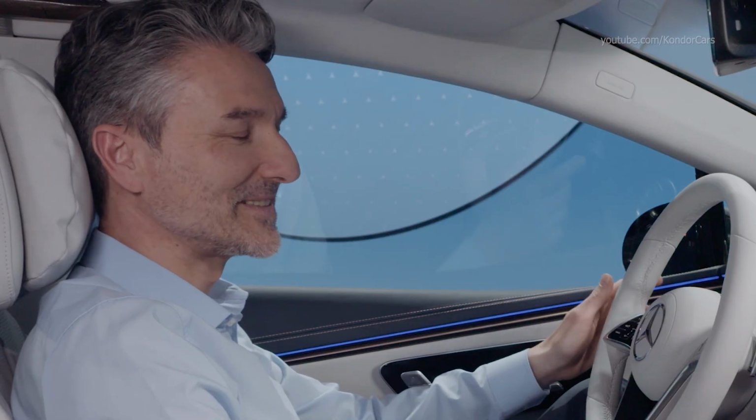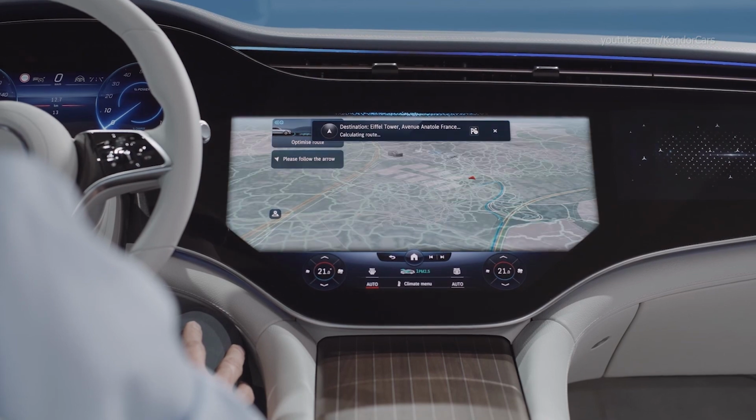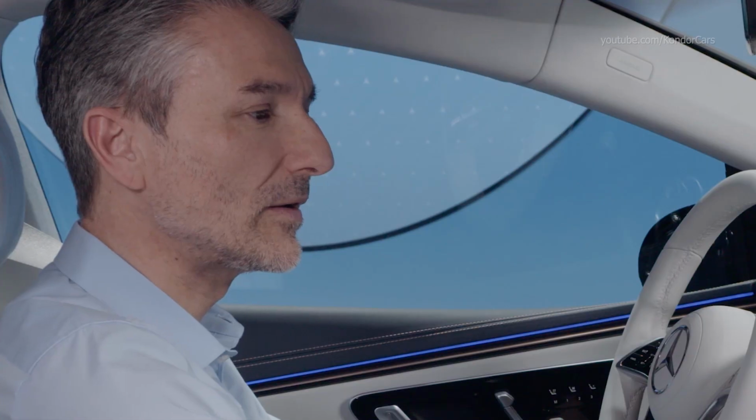Hey, Mercedes. How may I help you? Navigate to the Eiffel Tower. Starting route guidance to Eiffel Tower. With the EQ module, you can adapt route and charging options while driving.